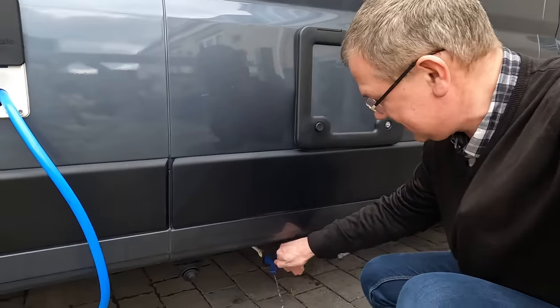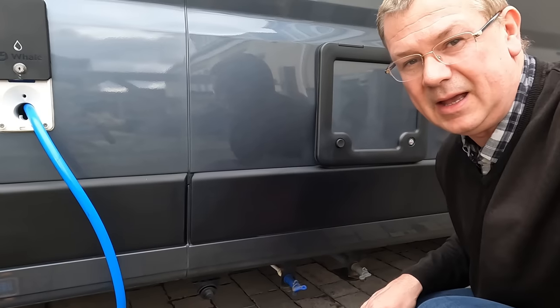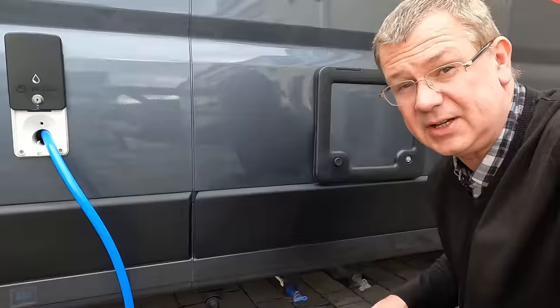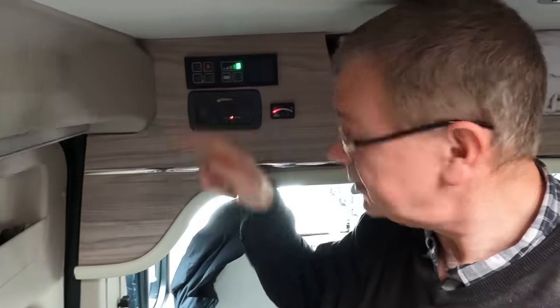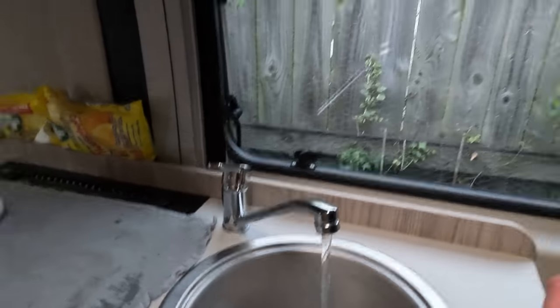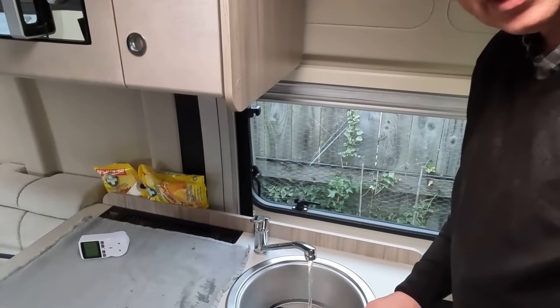To remember to turn the tap off here. There we go. We'll just leave that to fill up now and then we can fill the water heater. And we'll now turn the pump on. I'll just let the water pull through there now into the sink. There we go. That's now running through.